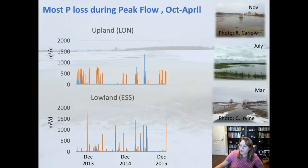At Essex, surface runoff and tile drainage are also happening, and we definitely see peak flow conditions, but notice that it can happen throughout the entire year at our Essex site. So still most is in the non-growing season, but it's not quite as exaggerated, and they are more vulnerable to phosphorus losses during the summer when they get these very strong convective storm events that can roll through, and phosphorus can then leave both in the surface and in tiles.